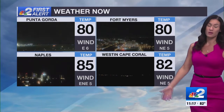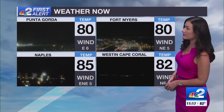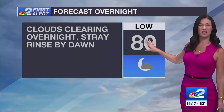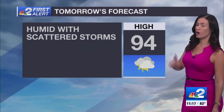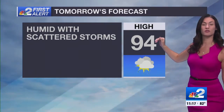And right now, well, the heat's not breaking much. We have temperatures that are currently in the lower 80s. We even have some mid 80s still hanging on in Naples. Light winds. When the winds are light, they're really not helping us out much. Forecast overnight, we will ride around those lower 80s, not really changing much here. Clouds clearing. And again, we are waiting for those storms to diminish, the ones that we just showed you a minute ago. Tomorrow's forecast, 94, humid with scattered storms again, mainly during those peak heating hours.